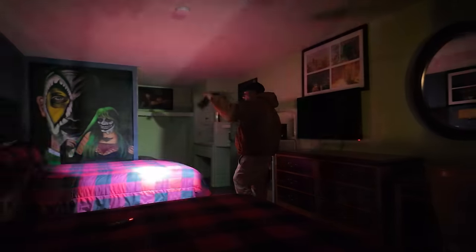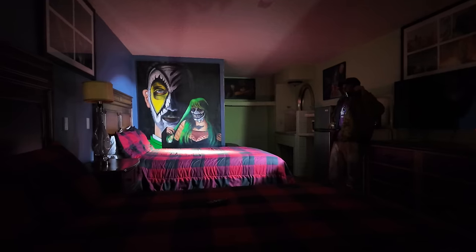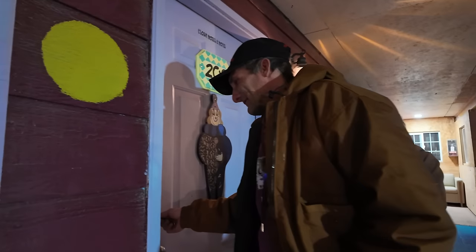But here's the kicker. We have another bed over here. 4, 3, 2, 1. And as you can see, lights off. They don't like the bed to be made either. One of these nights, it's going to backfire on me.